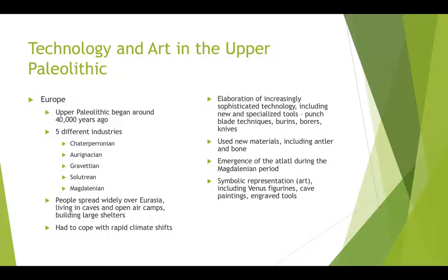Well, anatomically modern humans take that just that much farther themselves. The Upper Paleolithic in Europe began around 40,000 years ago. In Europe, we note 5 different industries that are all part of Upper Paleolithic blade toolmaking. These include the Châtelperronian, the Aurignacian, the Gravettian, the Solutrean, and the Magdalenian, with characteristic points and other tool types in each of those traditions. Now, interestingly, there are some tool traditions that are only found in the New World, like the Clovis point and the Folsom point. These are more recent industries.